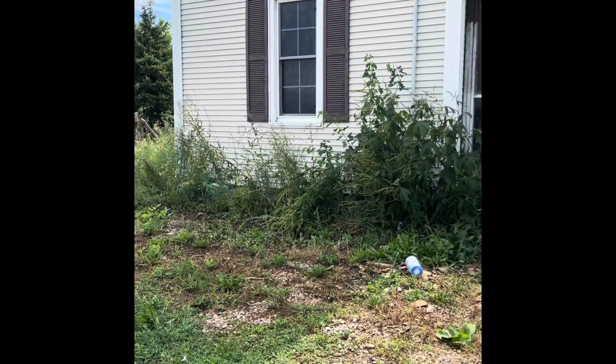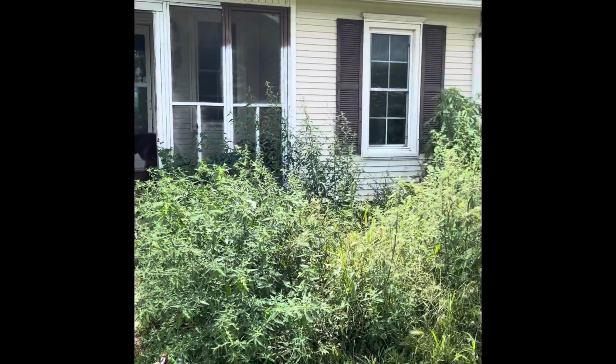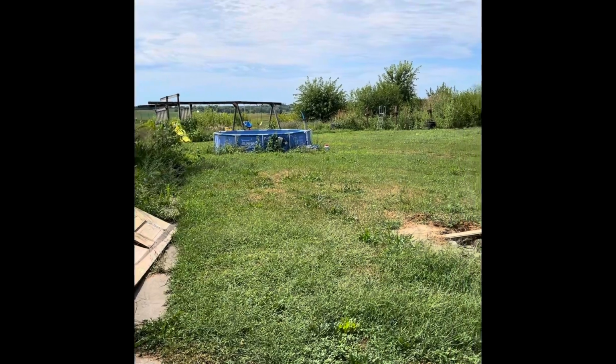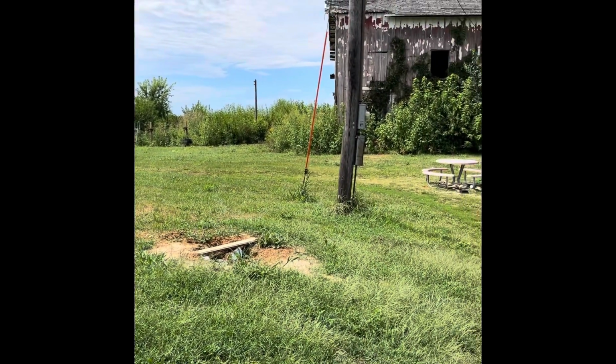Quit moving, baby. Don't mind Bear there. He's got allergies, so he's all nasty looking. This is what happens when you have a kid, I guess. You don't get to come outside and do things.